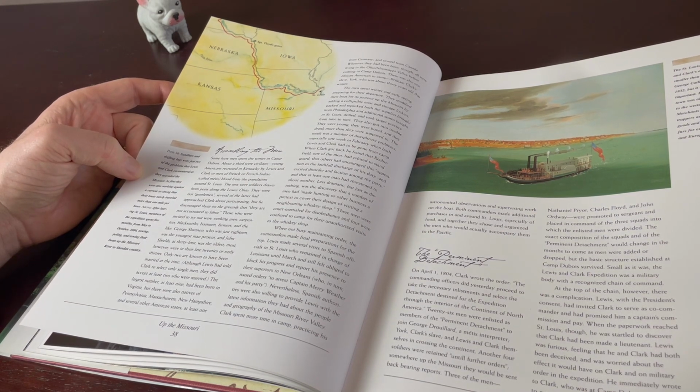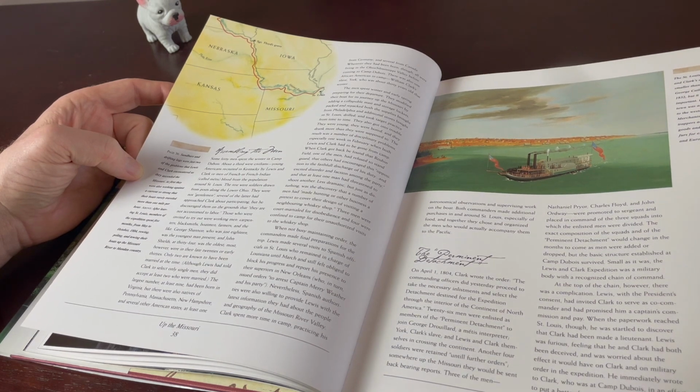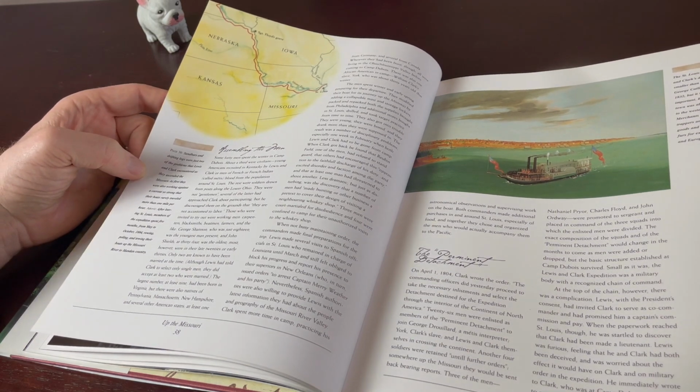After leaving St. Louis, members of the expedition spent 5 months from May to October 1804 rowing, poling, and towing their boats up the Missouri River to Mandan country.